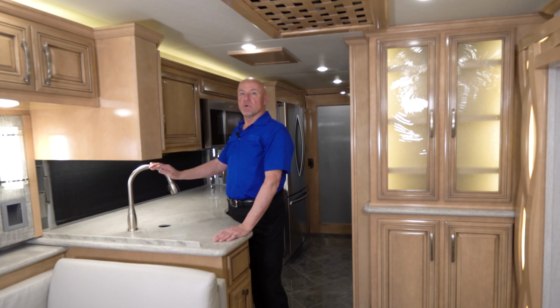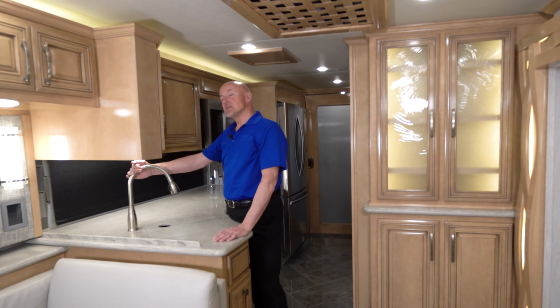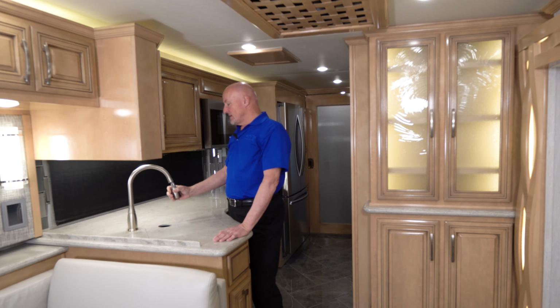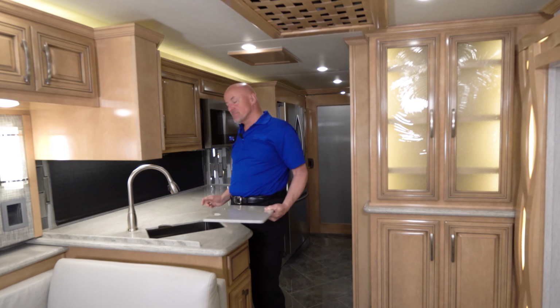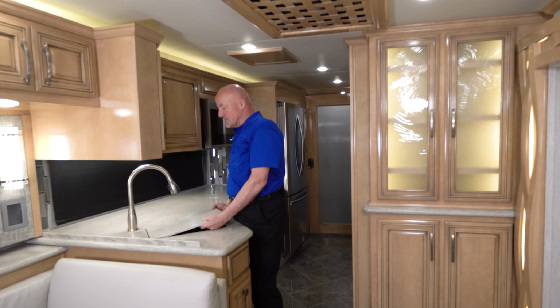along with some very high-end appointments to the kitchen, as in this residential faucet that you see, as well as a stainless steel deep basin sink. So tidying up is very easy in the coach.